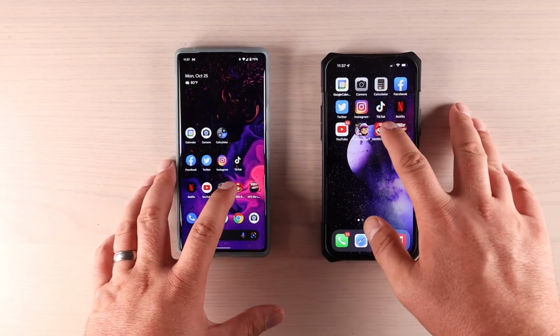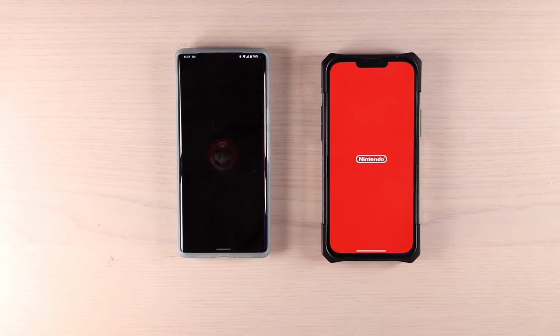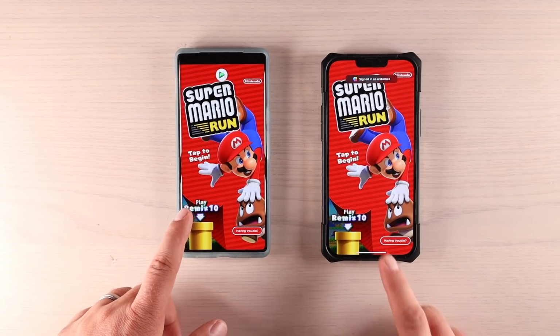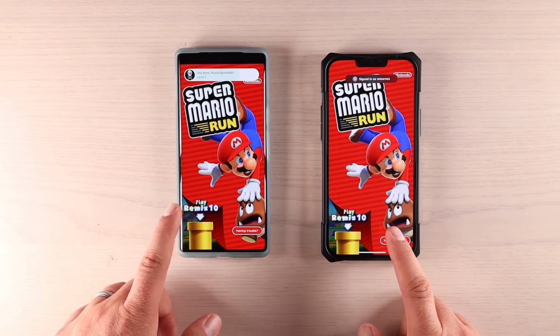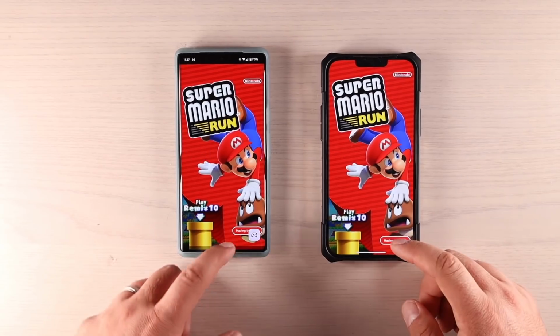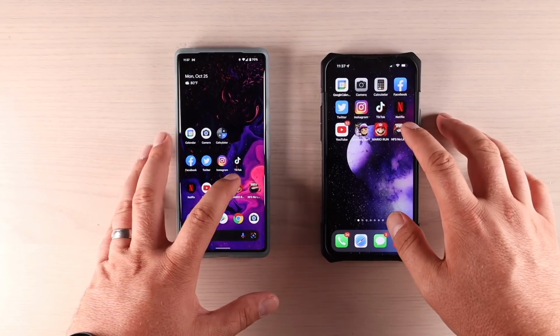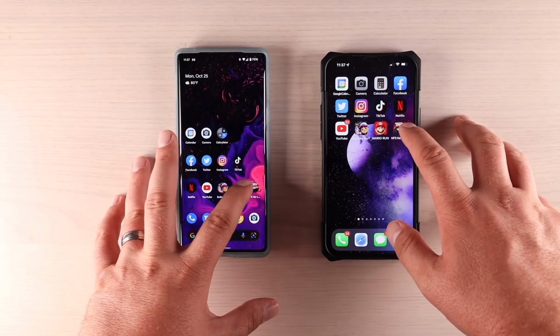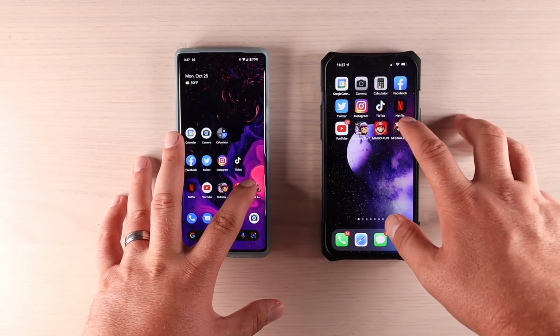All right, let's go with Mario Run in 3, 2, 1. And iPhone 13 Pro Max was actually ready to go faster than the Pixel 6 Pro on that occasion. All right, and then the largest of the game files here is going to be this Need for Speed No Limit in 3, 2, 1.